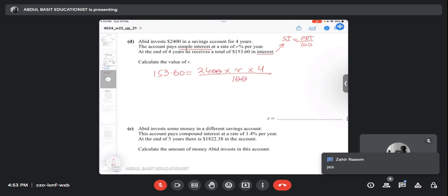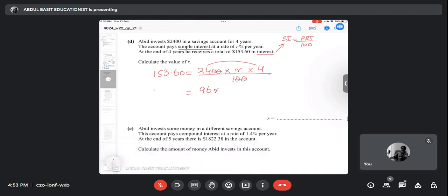So we cancel 2 zeros with 2 zeros, which makes it easier. 24 into 4, because the upper ones are all being multiplied, so 24 into 4 is what? 96. It comes to 96, right? Please use the calculator. Divide by 96 on both sides. So the answer is 1.6. 1.6% is the answer. Okay? Is it easy?